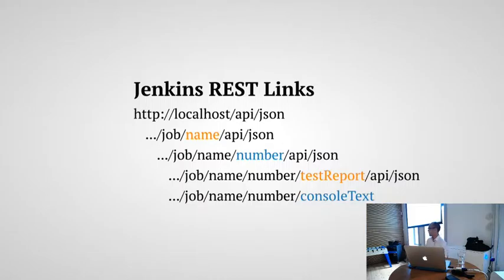The Jenkins REST API exactly reflects the Jenkins model. It has a root to get what's inside this Jenkins. Then under there are a few jobs, and each job can have several builds, and each build can have a report, and it will have a console text. This test report is optional, so it might not exist if the job is not configured to publish a test report.